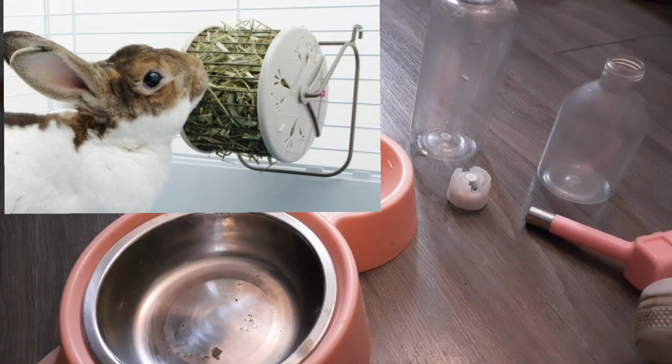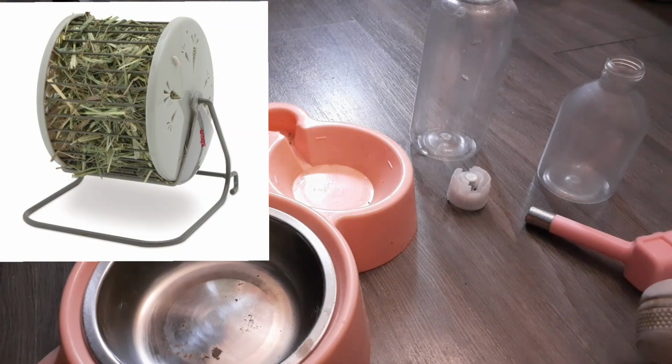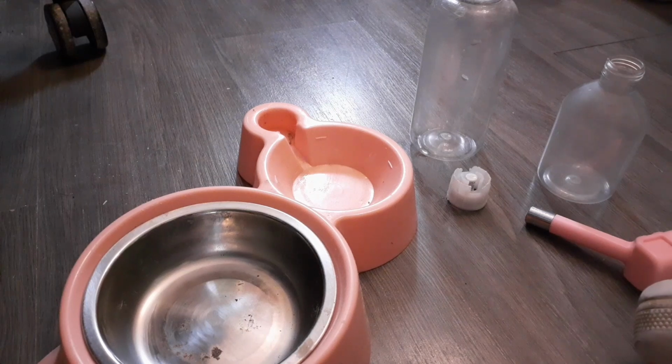I'm going to show you an image of a wire wheel that is not mine because mine's in the basement because Gemini threw it down the stairs. So, yeah, I'm going to have to go fetch it from the basement and fix it because she threw it down the stairs. These wheels open up and allow you to stuff them with hay, as long as your rabbit's not throwing them down the stairs.